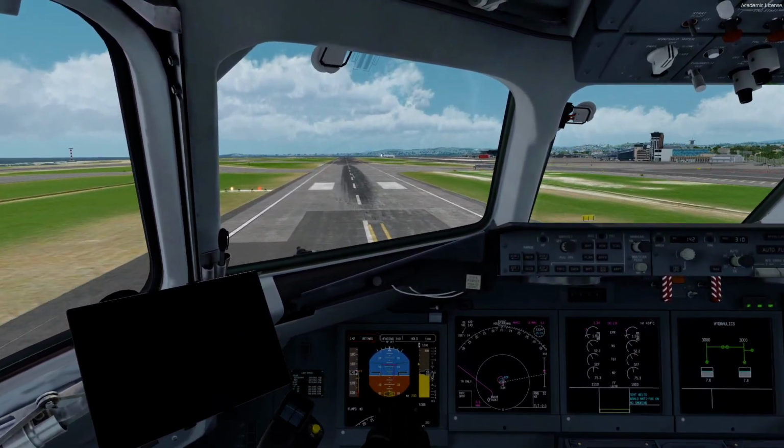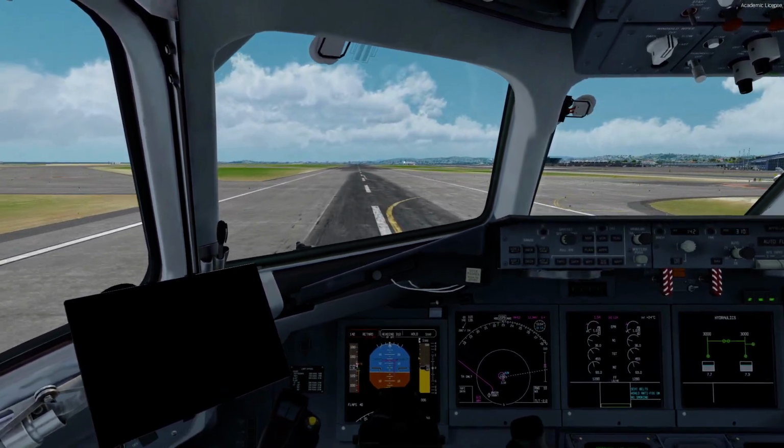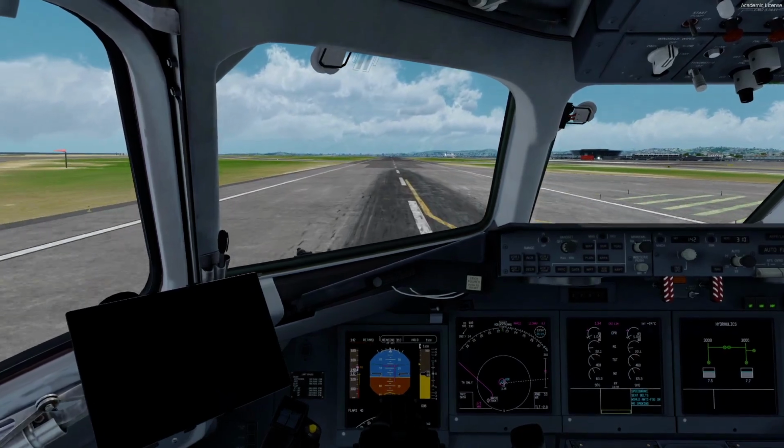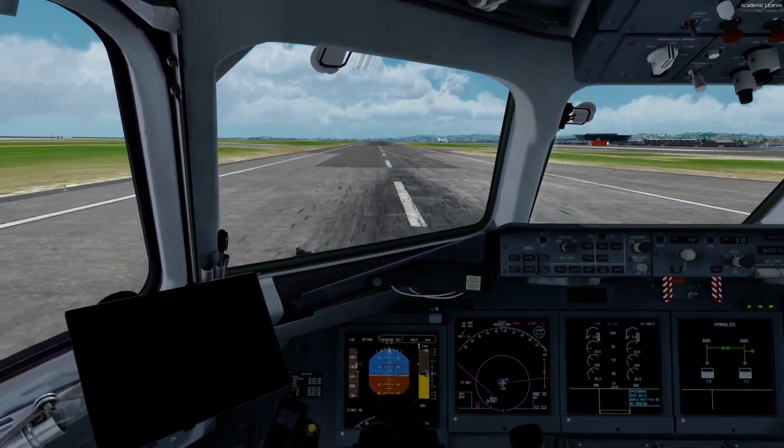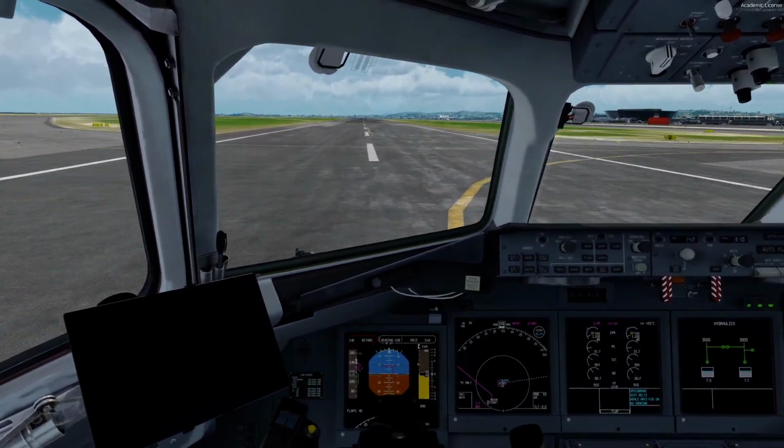30, 20, and 10, flare. 5. Bit of left rudder. There we go, request touchdown. Put the nose down. And there we go. 22 reverses.